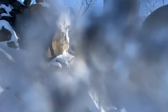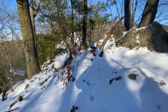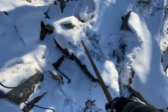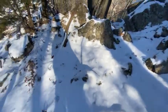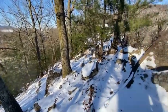That wasn't good. I just stepped on that rock and slid down it. There we go. Ooh, man. Stepped right there. That's a big rock, and I just slid right down and fell. Wouldn't be very good getting down out of here with a broken leg or an ankle.